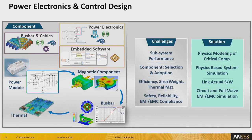So battery is one part, but then there is the power electronics. Power electronics meaning the inverters or converters that go on board, and cables that run throughout the vehicle. Or planar magnetics like transformers or inductors that would go into the system. So you can model all of them using Maxwell. You can generate a reduced order model or an equivalent circuit model into Simplorer from there as well.